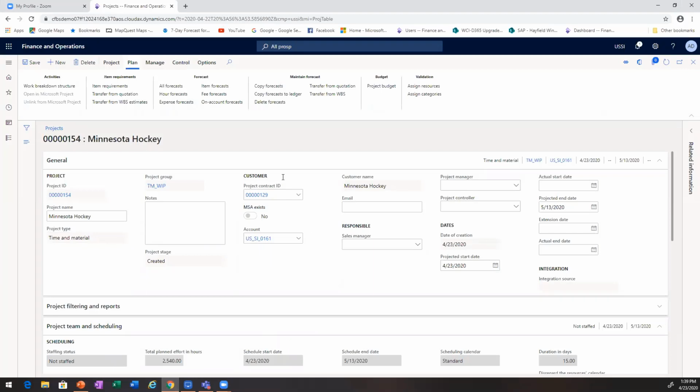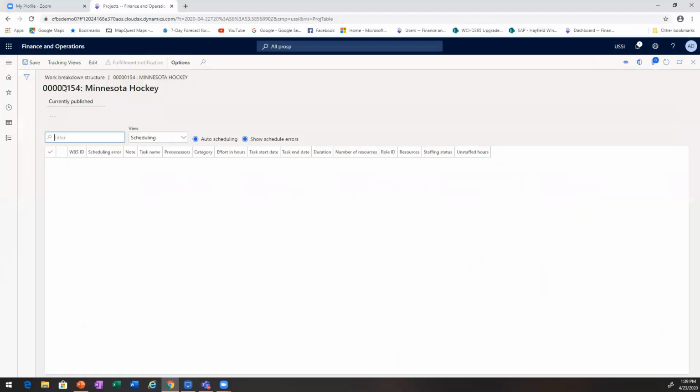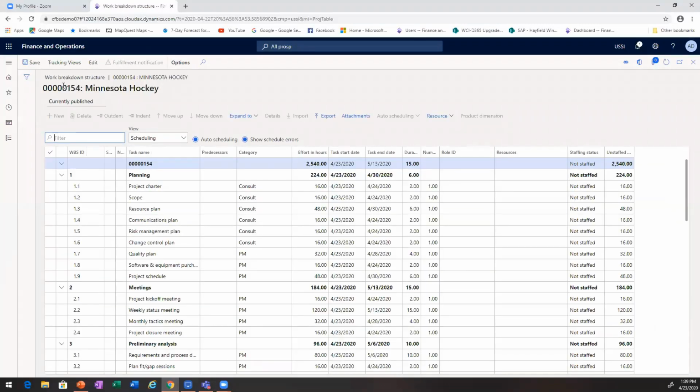So again, I'm back on my Minnesota hockey project that we started with. And this time, I'm going to go back into the work breakdown structure, but I'm going to highlight the tracking view. So right now, I'm in the planning view. And the planning view is going to allow me to do some scheduling features as well.